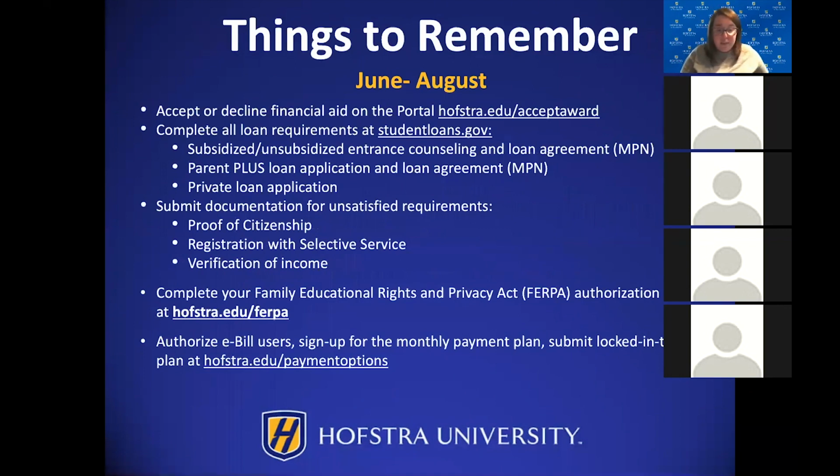Some things to remember. Hofstra is a paperless billing institution, like I mentioned before. All bills are available to view on the Hofstra portal. Email notifications are sent each time a new statement is available, which is typically generated monthly. We encourage all students to authorize an e-bill user to ensure that each person assisting the student with his or her bill receives the statements when they are updated. Students can do this on their student portal under their payment center and authorize as many e-bill users as they would like.